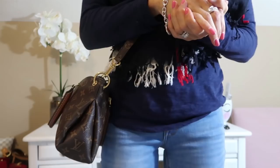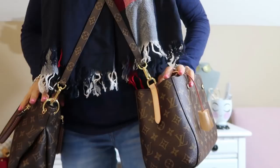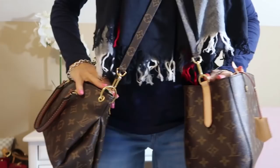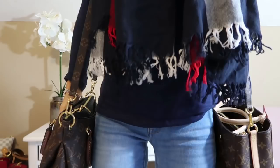Absolutely wonderful. So I'm gonna put both of them together just so you can see them together. This one's a little bit lower. So I feel like this strap is a little bit longer, maybe by an inch, if that, but they are pretty darn close as far as the strap drop. And then I'll do over the shoulder, side by side.